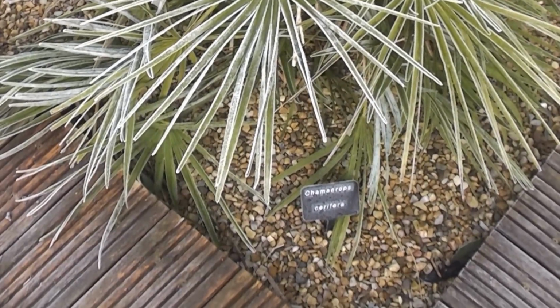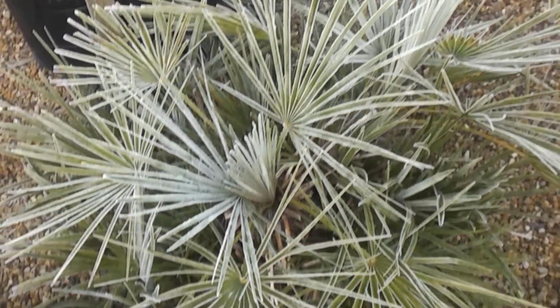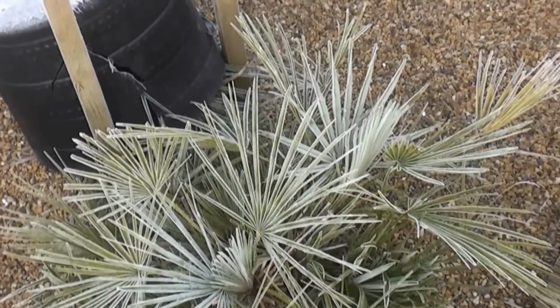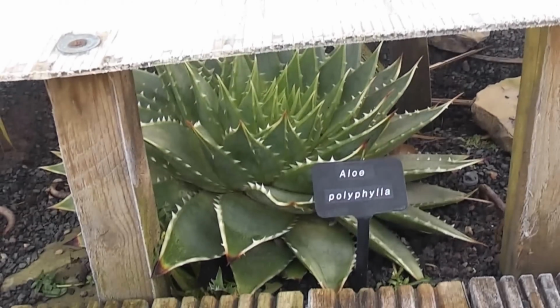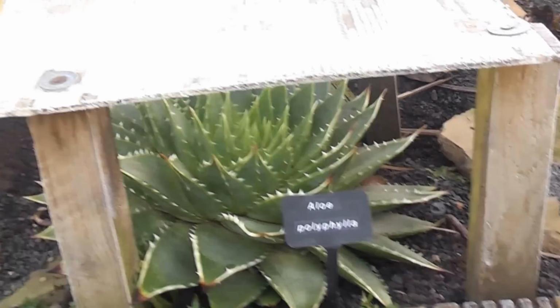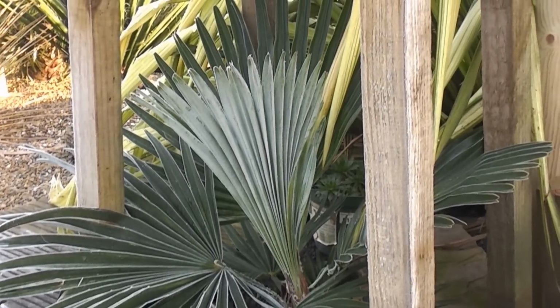And that's the Chamaerops cerifera. It's a nice icy blue today, highlighted by the frost. Ooh, completely frozen in the ground. That's a Polyphila, looking okay so far. And another Princeps there as well.